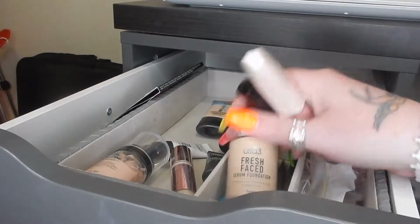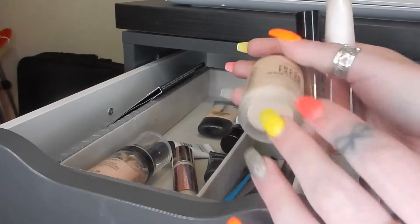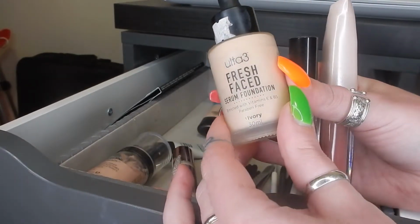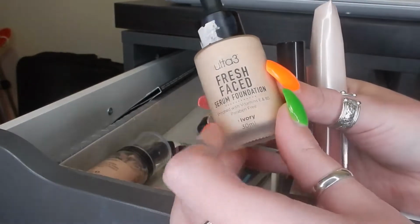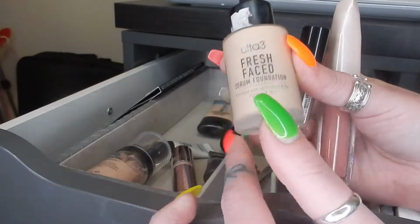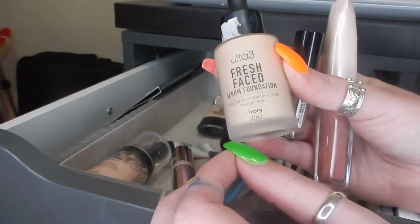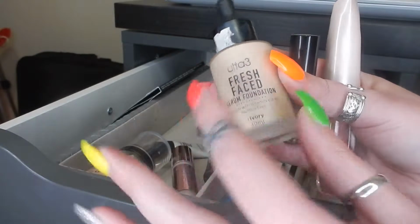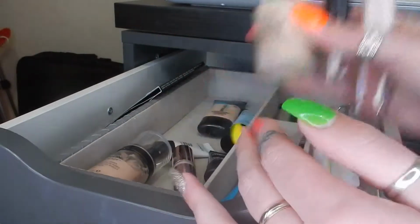So I had 8 products in last week. I had 1 carryover. So firstly, I used the Ultra 3 Fresh Faced Serum Foundation. I have mine in the shade Ivory. This has become one of my favourite foundations in the last week. I absolutely love it. It looks so natural and smooth and glowy on my skin. I adore this foundation, but I did use it, so it's on its way out.